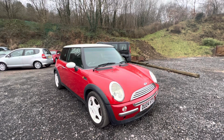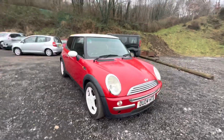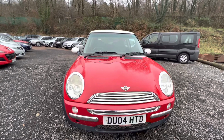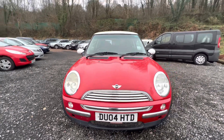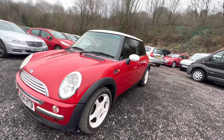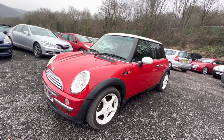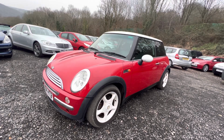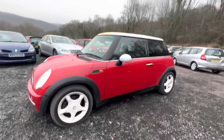Anyway, without further ado, guys, if this is of interest to you, please pick up the phone, because mini automatics like this, they don't hang around for long, and I've no idea if I'll ever get another one of an R50 with that lower mileage in this condition again, because they're starting to get quite rare, especially with the automatic box. So if this is of interest to you, pick up the phone, give me a ring. 07932 873 646. That's the number to ring.